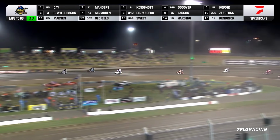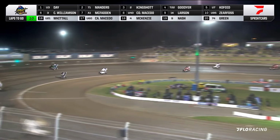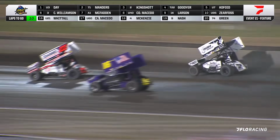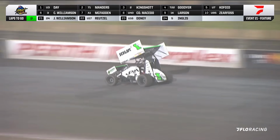Unable to do it right there is Kofoid. He'll throw a short slider on the Odessa, Missouri driver. Jock Goodyer right across his nose as Doney tries to unlap himself on Kofoid. Entertaining battle going on right here inside the top 5. Caution. Kyle Larson's off the pace.